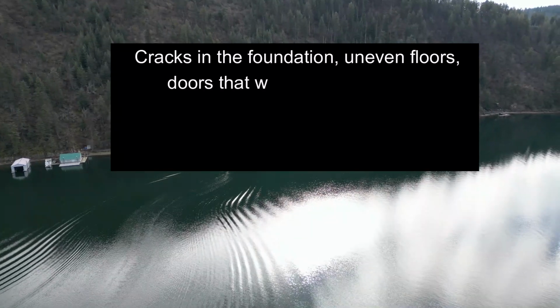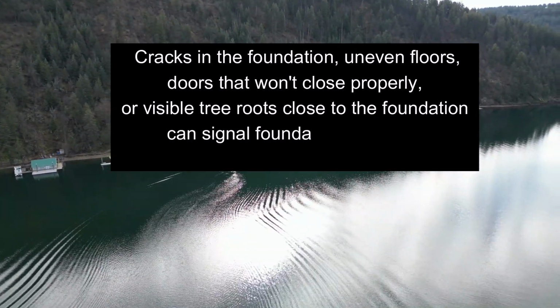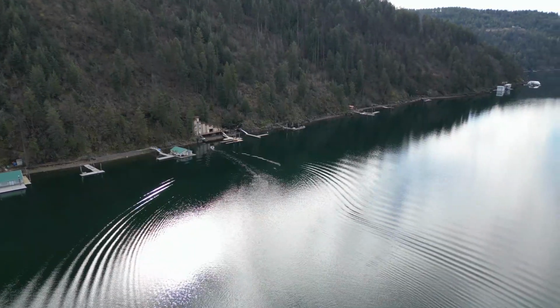Foundation issues. Cracks in the foundation, uneven floors, doors that won't close properly, or visible tree roots close to the foundation can signal foundation problems, which can be very costly to repair.